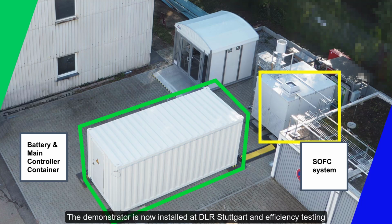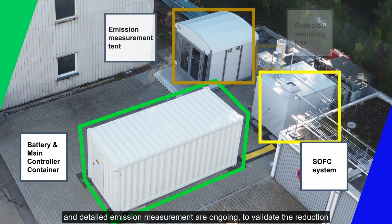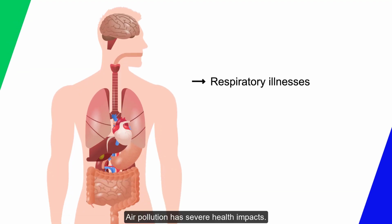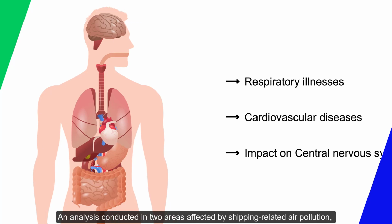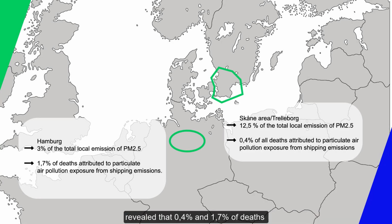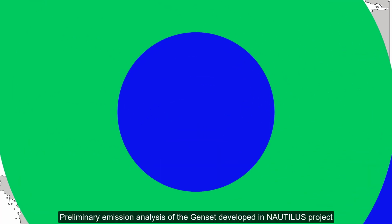The demonstrator is now installed at DLR Stuttgart, and efficiency testing and detailed emission measurement are ongoing to validate the reduction of CO2 emissions and non-CO2 emissions. The latter are referred to as air pollution. Air pollution has severe health impacts. An analysis conducted in 2 areas affected by shipping-related air pollution revealed that 0.4% and 1.7% of deaths are linked to particulate pollution exposure from shipping.